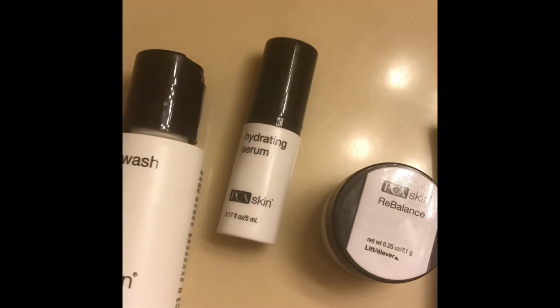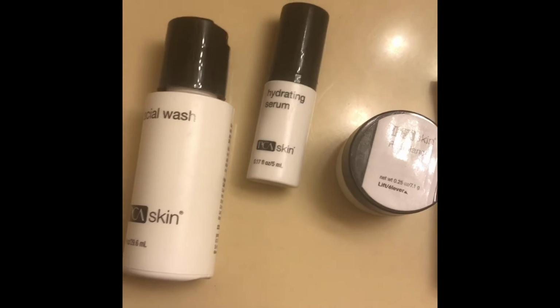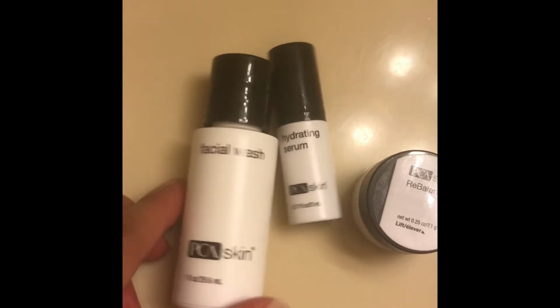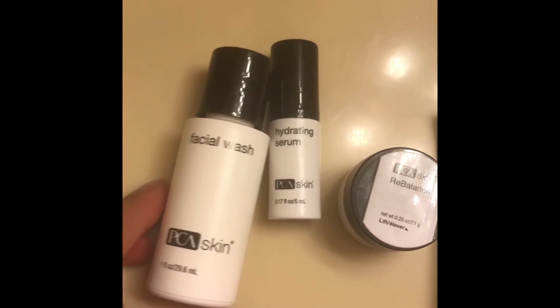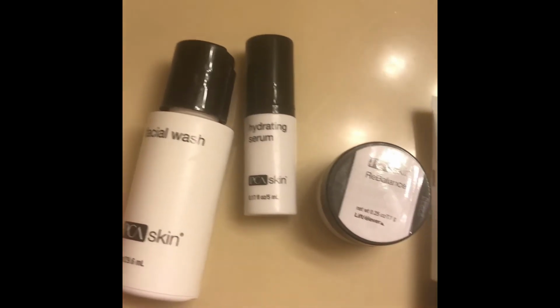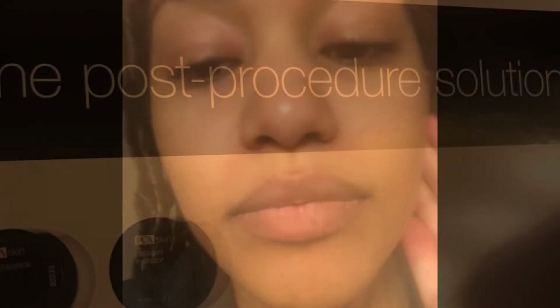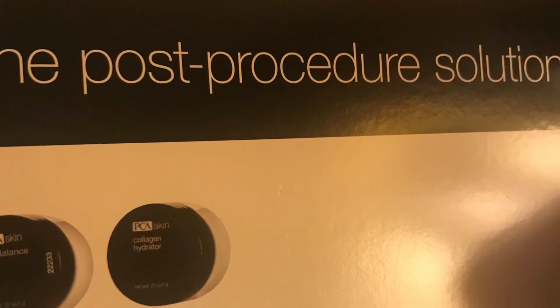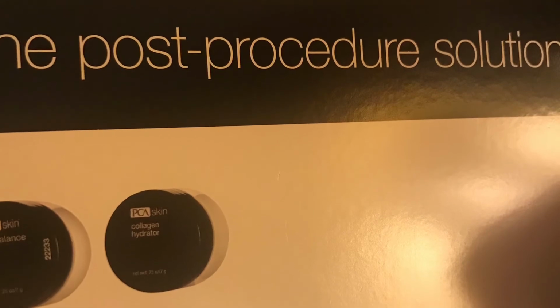Also, I want to say that the PCA products have worked great with my skin. Like, my skin was so hydrated after using the products. I love the facial wash, the hydrating serum, and the rebalance moisturizer. It worked really good with my skin. I still have some of the PCA facial wash left from the kit, and I'm still using it. It works really good. I recommend that you go and buy the facial wash and the hydrating serum.